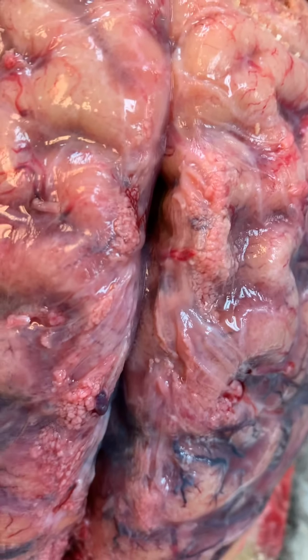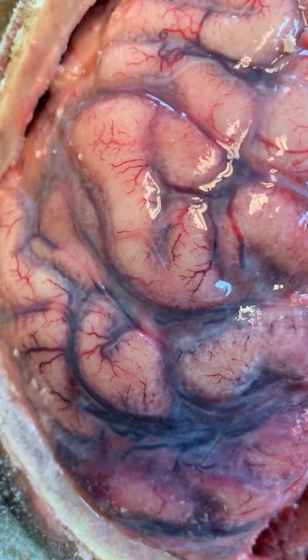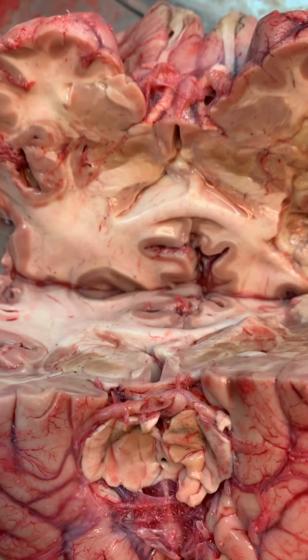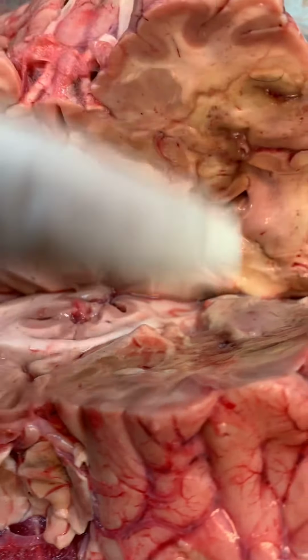But you can look at it from an external surface, and it looks fairly intact. But again, once we get the brain out, we'll be able to say a lot more. So we're viewing the right brain here, the left brain here.